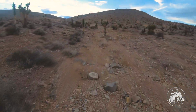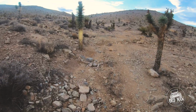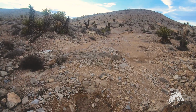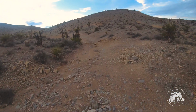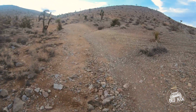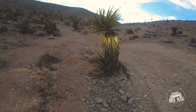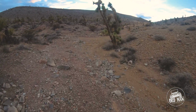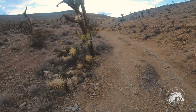Cruising right along, and a goalpost. Put it right between them. Careful, that arm will come out and snag you if you're not paying attention. Okay, that one I just took the left side. I don't know why I did it. I just took it. Be different. Another wide turn around the Joshua tree.